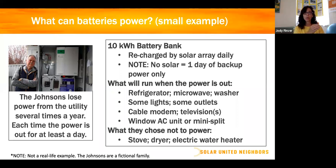That will do his refrigerator, a microwave, the washer, lights, your cable modem, a window AC, or a mini split, or even one of those portable air conditioners that you just have travel around with you and give you cool air where you need it. What it's not going to be functioning, again, is his stove, a dryer, or an electric hot water heater. You can have your solar array tie off to a solar hot water system if you have one of those hybrid systems that has an electrical component to it, and that is something that you would want to discuss with a solar installer.